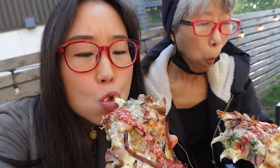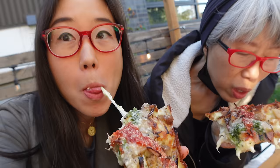Lots of cheese. It's cheesier than the first one? Oh yeah. The first one was pretty cheesy. No, cheesy, cheesy, cheesier. Sweetness, more savory. Wow. This is a very filling pizza. Two slices of this, I don't think we need to eat for like 5 hours.